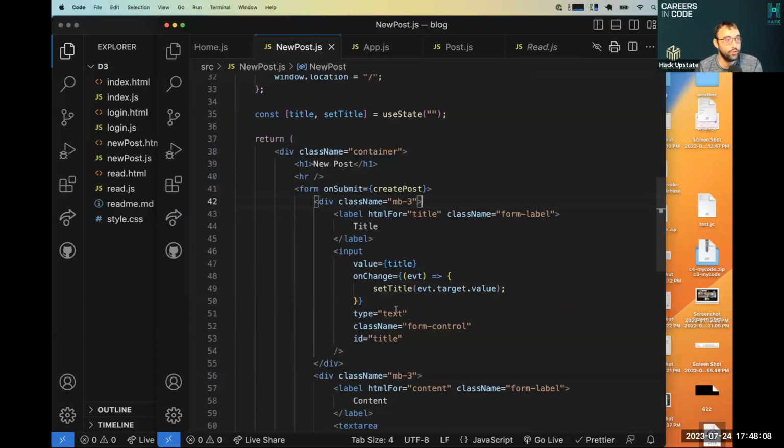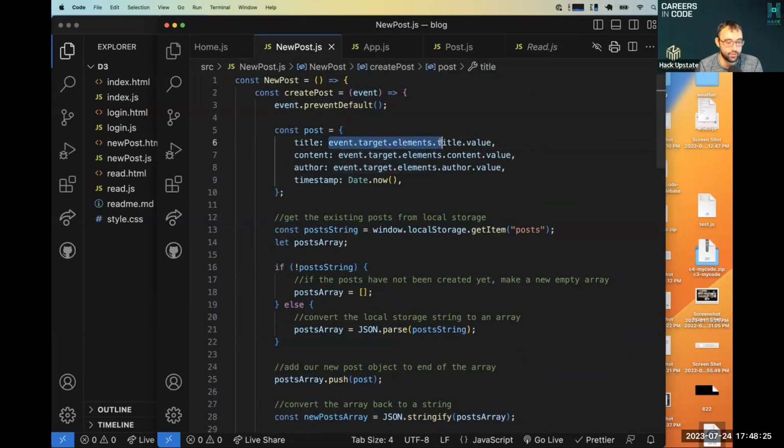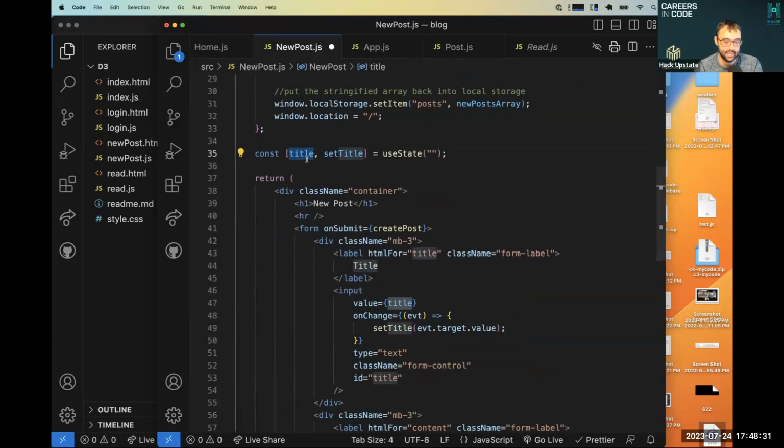So what we're doing here is tying this. This is now a controlled input. Why is it controlled? Because React is controlling the value through the state. That means that instead of having to do this huge event target elements title value, we're able to pull the title out right from the state down here.